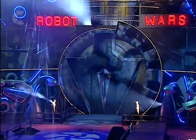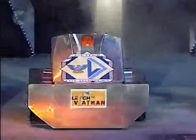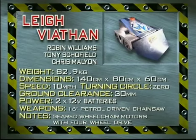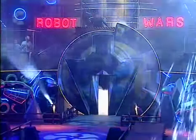From Lee City Technical College in Dartford, Leviathan. The Leviathan team produced Leebot in the first wars, eliminated in an early heat. This robot has a laser-guided directional finder modified from laser pens to shine through smoke, a snowplow weapon and a rear-end petrol-driven chainsaw.